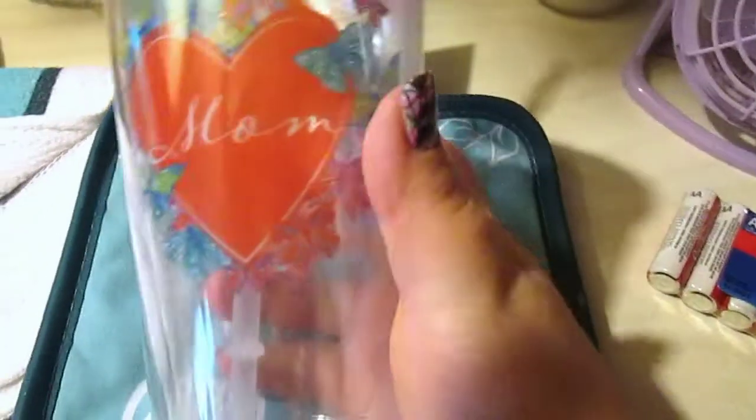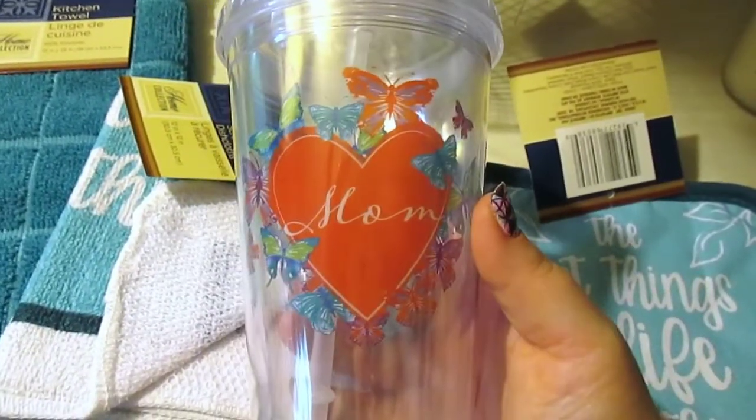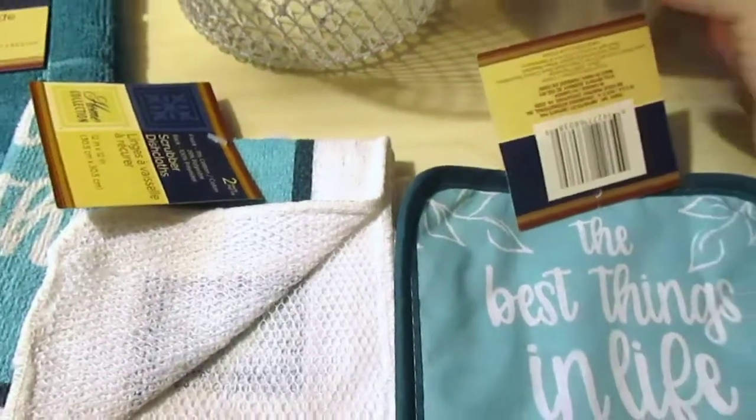And they had all kinds of cups and stuff, and I picked up this one that says Mom, and it's a tumbler with a straw. How beautiful is that one? So I picked that up.